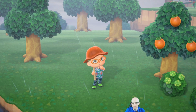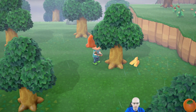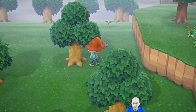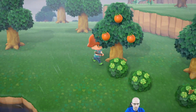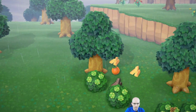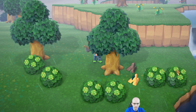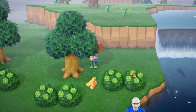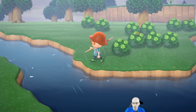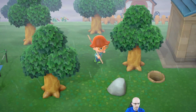Get more stacks of wood. Stacks not full yet. Including this orange tree down below. Maybe. Many snails. That should be it. Okay, I'm going to donate that flounder to the museum and then we can sell the rest.